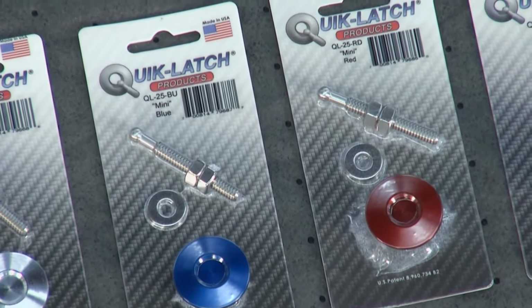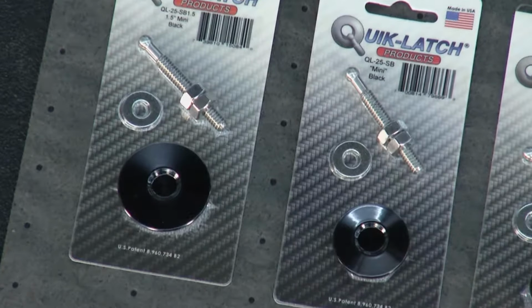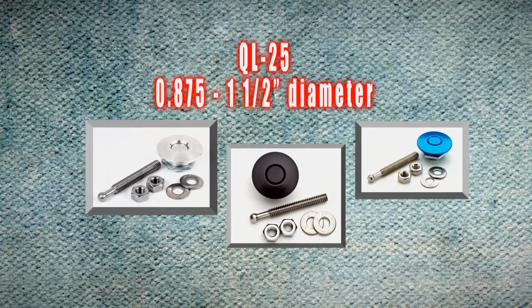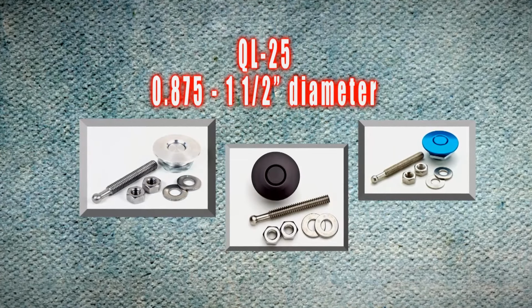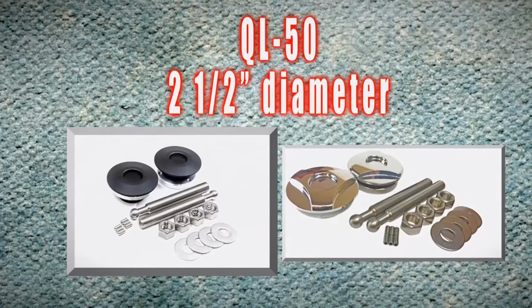Now you've got different shapes and sizes and different colors. Tell us about all the different products. Yes, so our current model line encompasses 4 different varieties: black anodized, blue anodized, machined aluminum, and red anodized for the mini quick latches. For our QL38s, they come in ceramic black or machined aluminum, and not shown here is polished, but we have polish available as well. And sizes? Sizes range from, on the mini quick latches, 0.875 all the way to 1.5 inch upper diameter. The QL38s have a 1 3/4 inch diameter, and also our QL50 series has a 2.5 inch upper diameter.